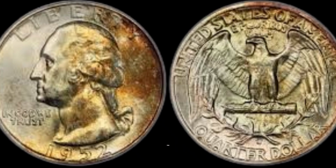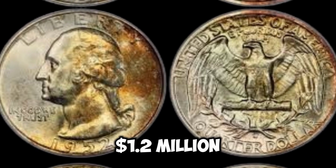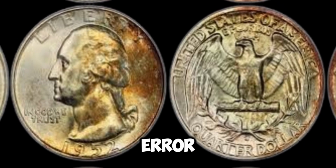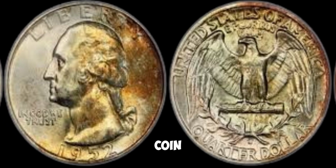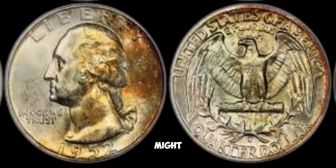Conclusion. So, is the 1962 Washington quarter dollar coin worth $1.2 million? The answer is, maybe. While the chances of finding one of these rare, double die error coins are incredibly slim, it's always possible that one could pop up unexpectedly. The world of coin collecting is full of surprises and mysteries, so keep your eyes peeled and you just might stumble upon a valuable gem of your own.